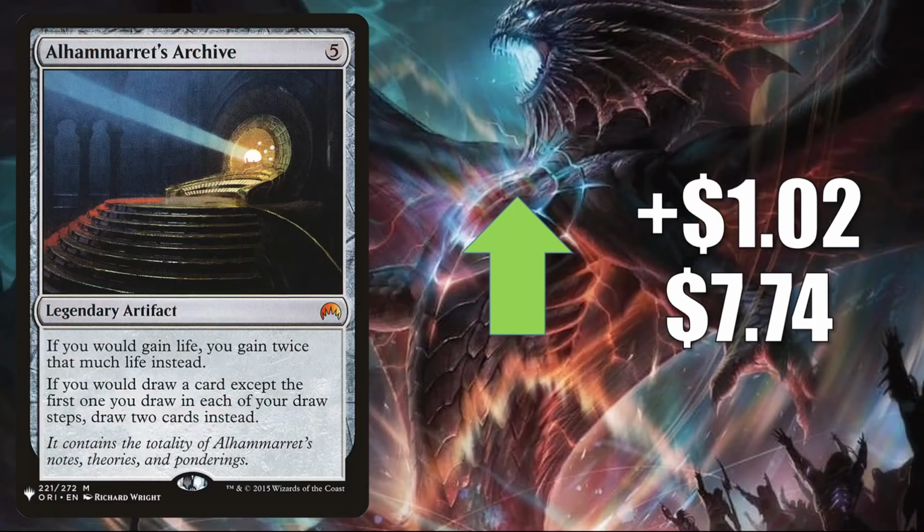Number 2, Ancient Archives. This goes up $1.02 to $7.74. Again, we're looking at the Mystery Booster copy of this card. So again, some of those are still trying to figure out the right price to be at. And recently, the Commander life gain decks have been very popular, but this is a solid Commander card in general. Although, what I think is moving this more than anything this week is it was mentioned on one of the Command Zone podcast episodes as a good upgrade card for the Timeless Wisdom Commander 2020 deck. This plays well with the Commander there, which we're going to see later in the video, actually.